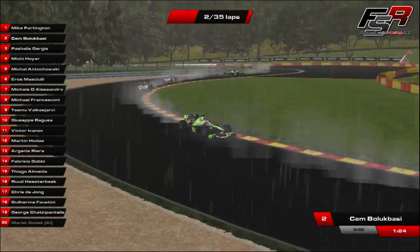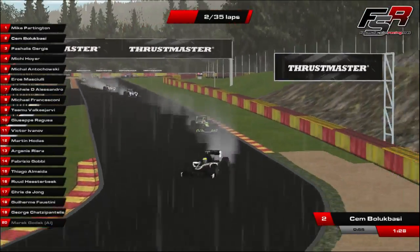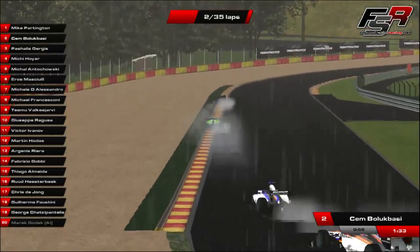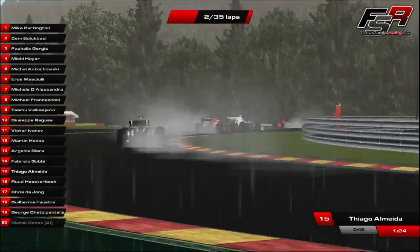Gaps are starting to form over here. No major battles apart from Gobby going off at Pouhon. He is immediately being challenged by Almeida, who goes side by side into turn 13. But Gobby has the inside line, so that is all settled as well.